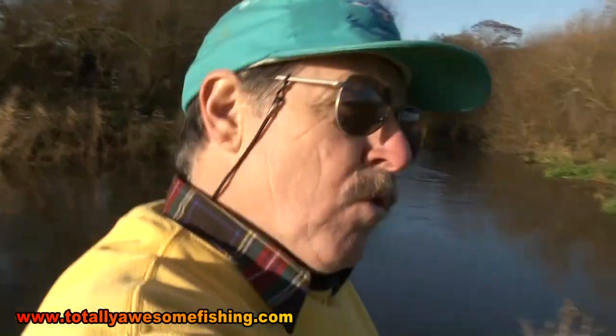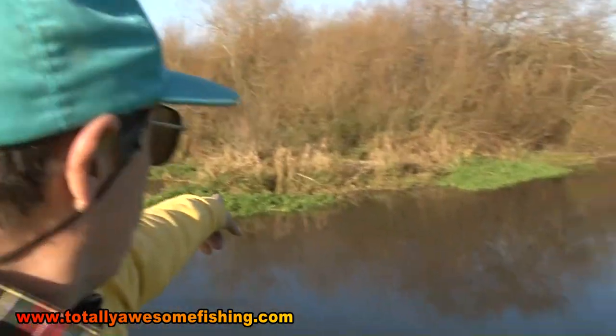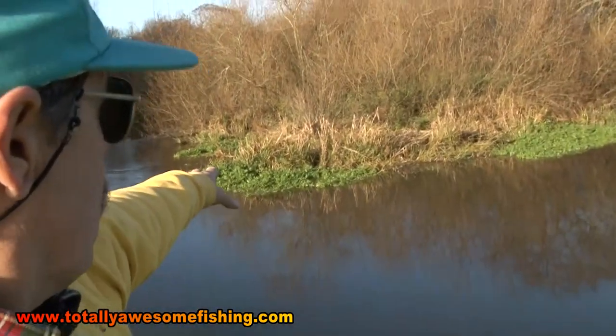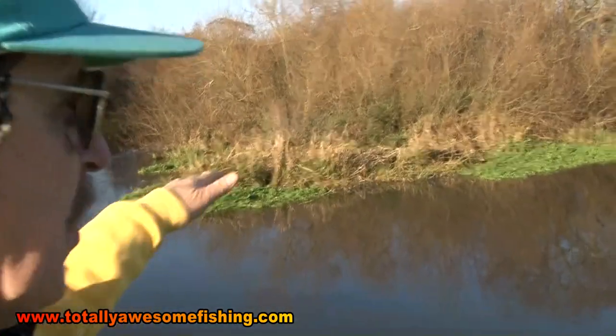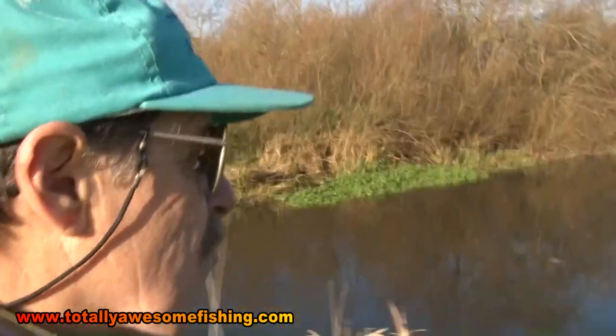Well, let me show you some classic spots here, which ordinarily you'd probably walk straight past. You'd be casting out over there, probably towards that sort of weed edge there, because they can lay up under that, fish get up underneath it. But don't neglect the inside of the margins, because up here is some real, real classic margin fishing for pike.